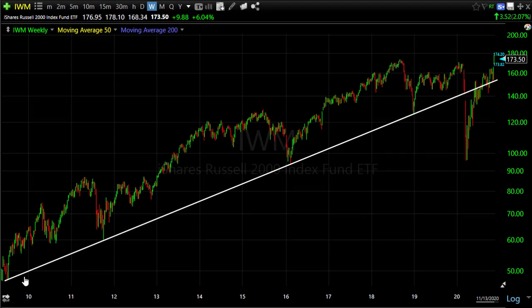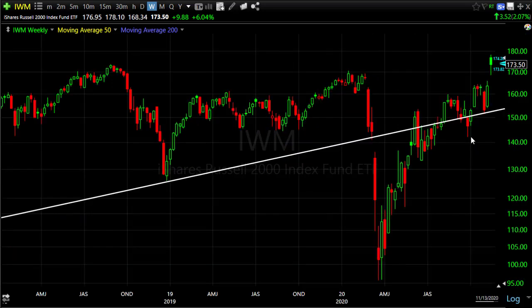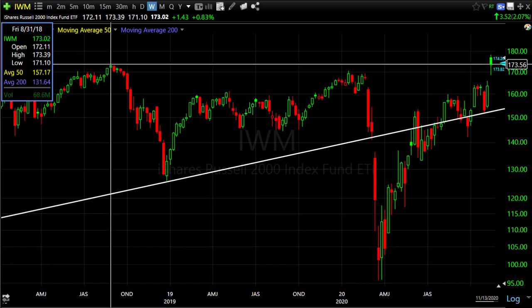Again, a weekly chart. This is this trend line I've been talking about, the primary trend from the 2009 low, basically the whole bull market, right? And then here's the break on COVID in March, the crash. So if we zoom in a little bit closer, major outperformance for small caps, up a little better than 6%. Finally made a new record closing high, closed just a little bit above this level back here, August or so of 2018. So finally did it.